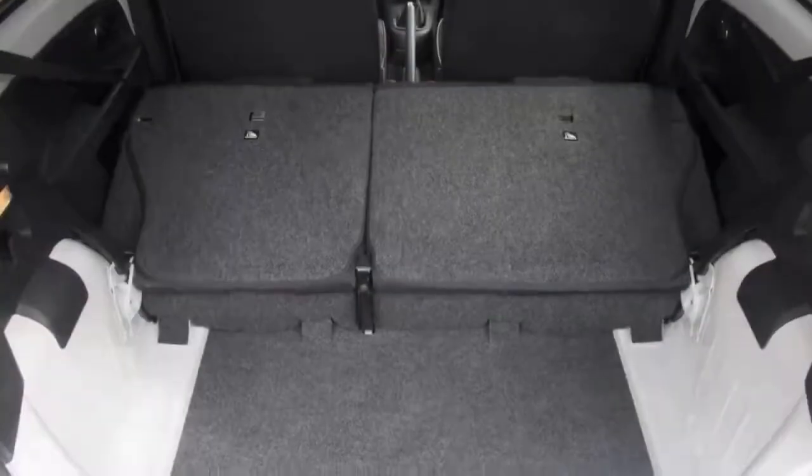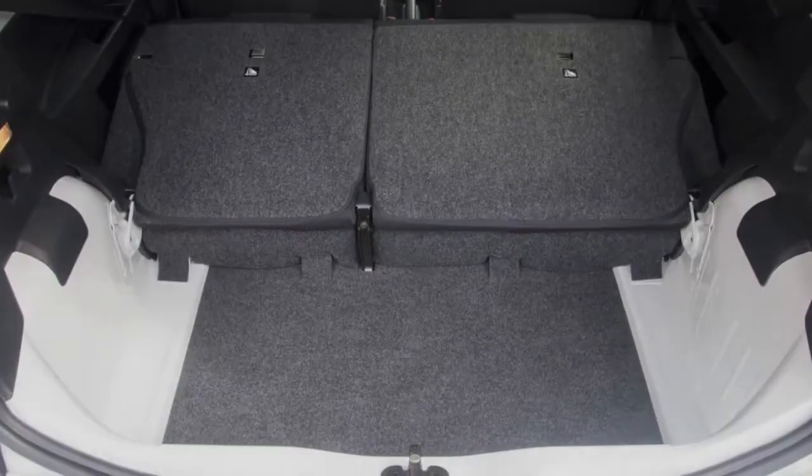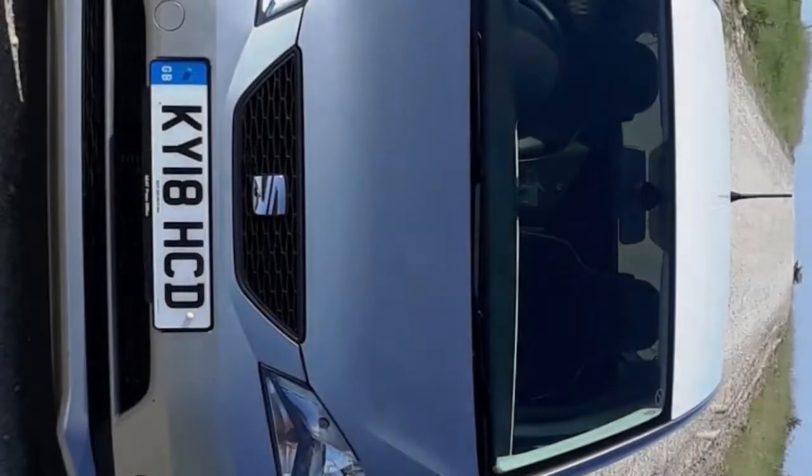Looking for a cute, small car that's cheap to run, fun to drive and surprisingly spacious? Here's why the Seat Mii should be on your shortlist.